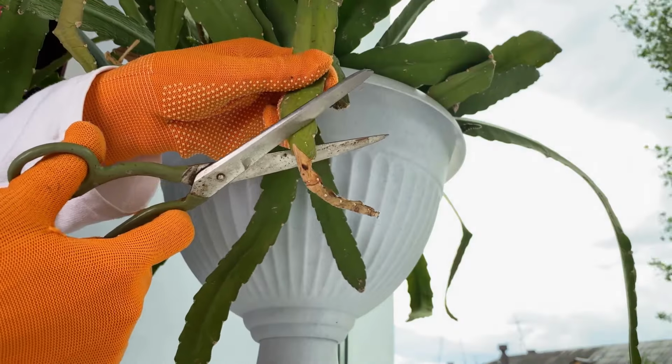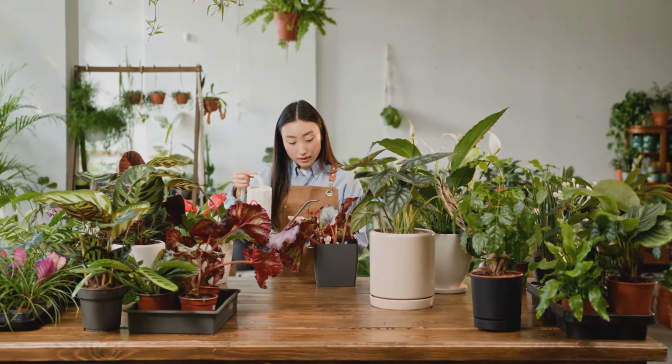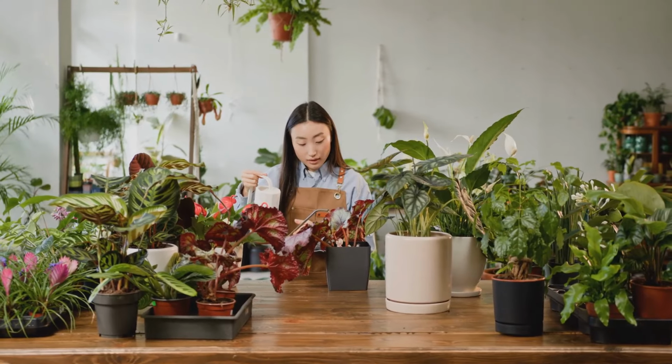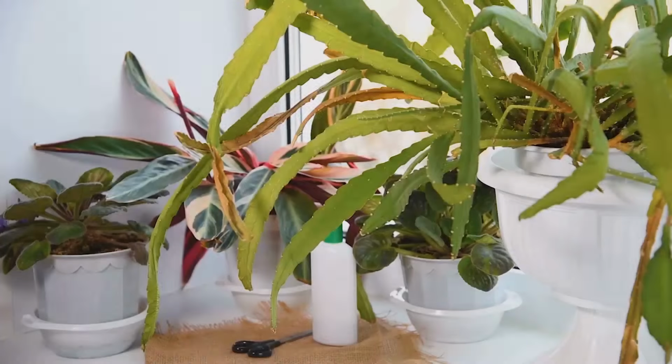Reason 5, it shapes the plant. Pruning allows you to control the shape and size of your plants, making them fit perfectly into your indoor space and aesthetic.